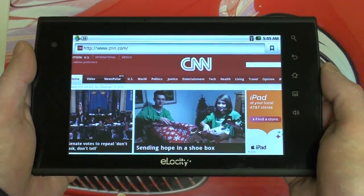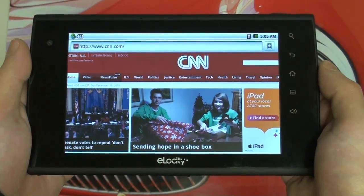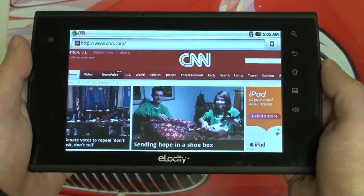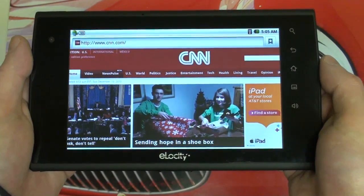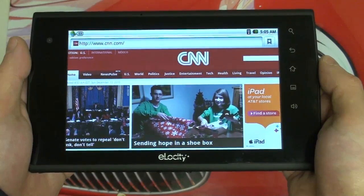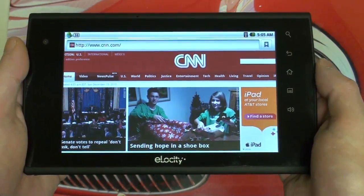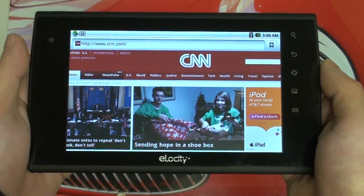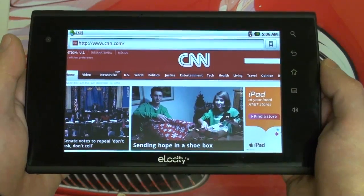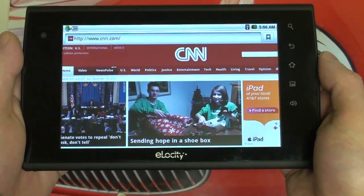Like I said before, it has a Tegra 2 processor. It also has 512 megs of RAM, so the same amount as the Samsung Galaxy Tab. It also has 4 gigs of internal storage, which may sound meager, but it does have a micro SD card slot, so don't fret. You'll be able to expand your storage by at least 32 gigs. It also has a full-size USB host port as well as a regular standard HDMI port capable of 1080p output.